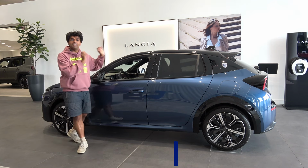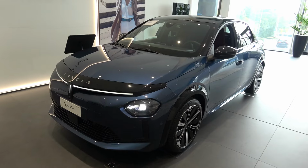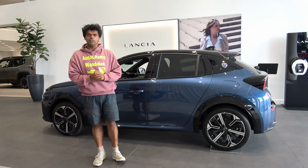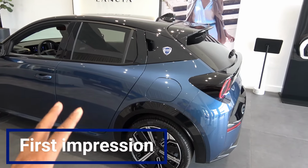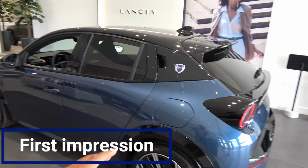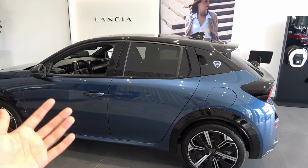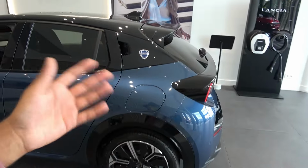Right here is the Lancia Ypsilon, and I want to ask you all, is this the best electric hatchback currently available? Well, let's take a look at it and I'll tell you all my first impression. Now, I'm going to be very honest, I did not know this car existed until I saw it with my own eyes. From certain angles, it looks visually like an Opel Corsa because it shares the same platform as the Opel Corsa and the Peugeot 208.